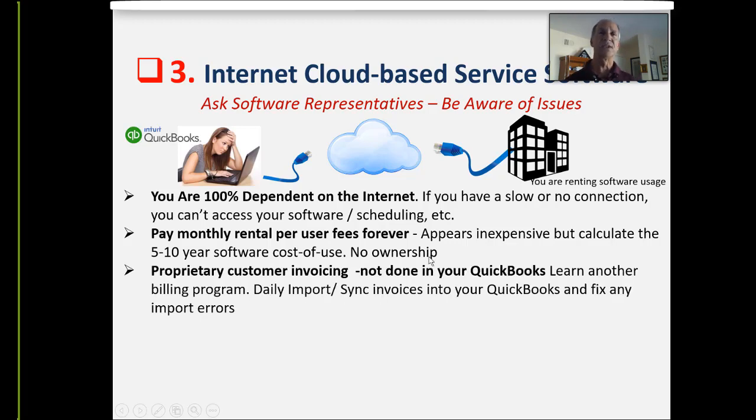The third thing to consider is how you're actually doing your invoicing. Are your invoices being created in QuickBooks, or are those invoices being created in the cloud-based software, and then you need to import and sync them into your QuickBooks, whether it's a desktop version or the online version?